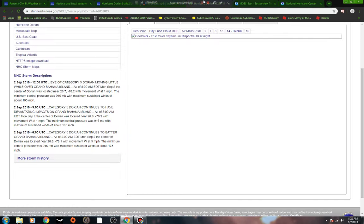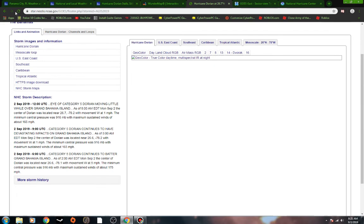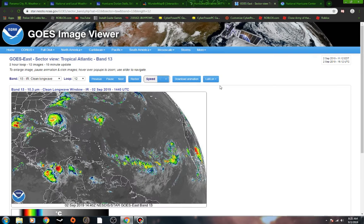So we'll see. Here's the satellite view of it, which just went down for some reason. I don't know what happened to this page. I'll refresh it. So here's kind of the overall view: you've got the Gulf, and then you've got Dorian, and then one there, and one there, and then a wave coming off. We'll talk about this in a minute, but this just kind of gives you the overall flow of what's going on.